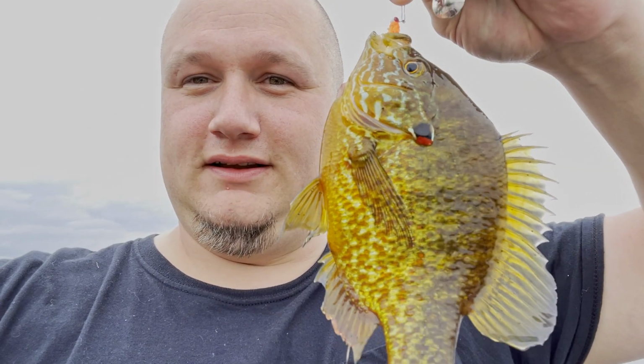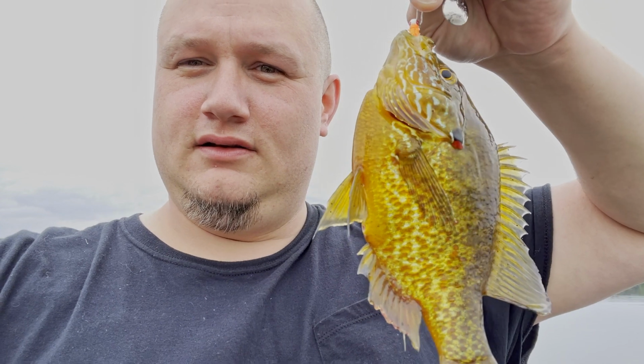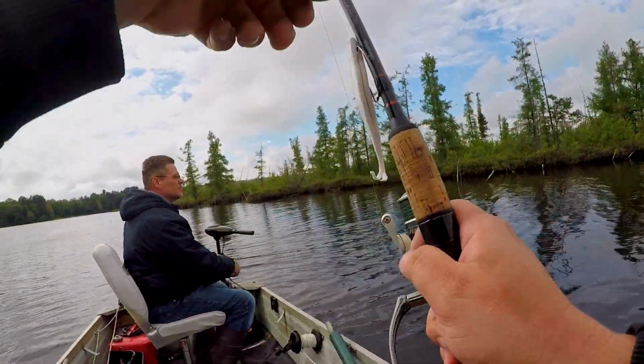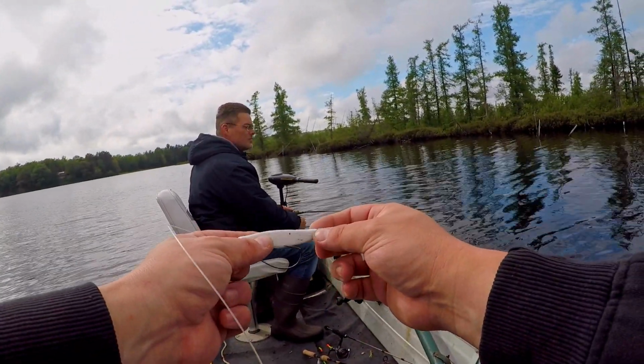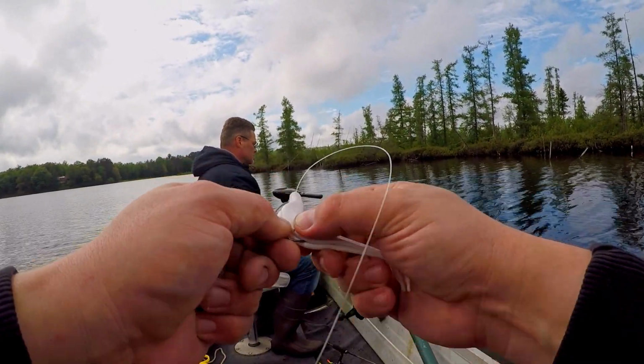Holy crap. Look at this. Giant, what is this, a pumpkin seed or something, or a red ear? No, that's a red ear. Wow, giant. Caught on the beetle spin with a little hair jig that I tied, but we're gonna catch more. Troy lost another pike. It's been a good morning so far. Yeah, I like these power bait jerk shads because they have on the back of them, check that out. They have like slots that help your hook stay a little bit more weedless.